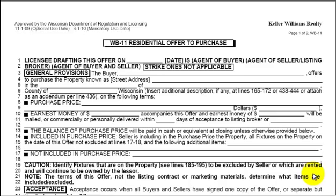So as you can see right on top, we have the date here that we're going to write in that we're writing the offer. We got to put the buyer's name in. For the buyer's name, you want to put in there however you want to take title to the property. So for myself, if I wanted it to be TJ Vitens, I would just put TJ Vitens. If I wanted my middle name in there or just my middle initial, I'd have to write that in there. So just make sure you put in the buyer as the way you want to take title to the property.